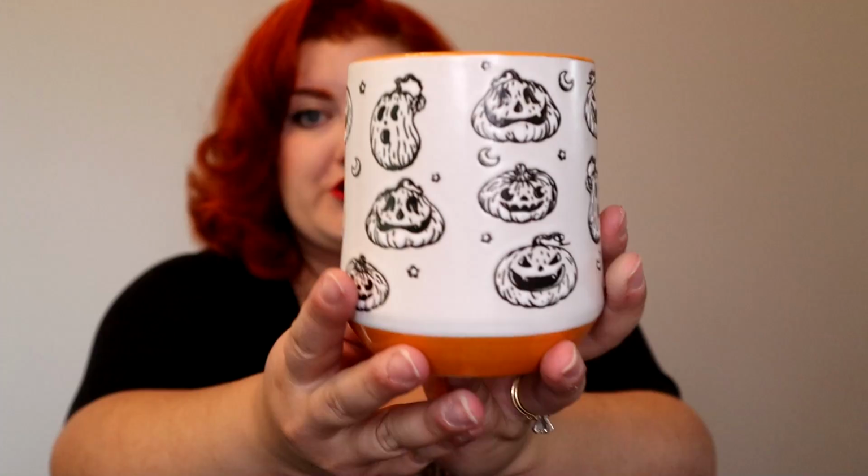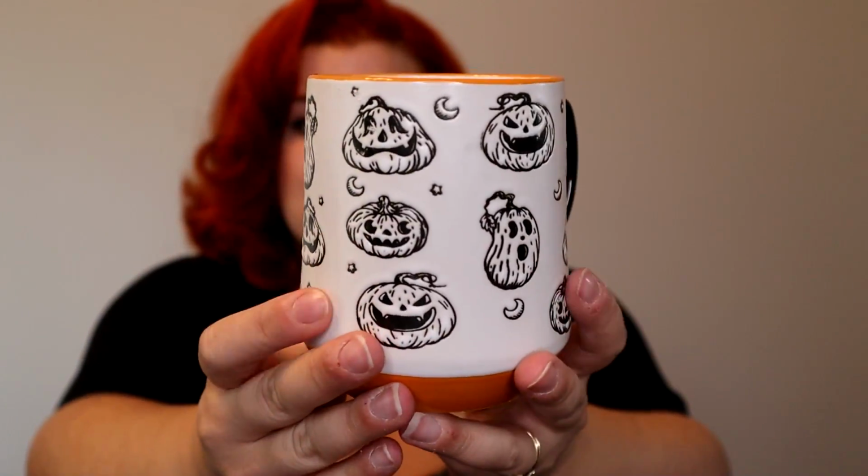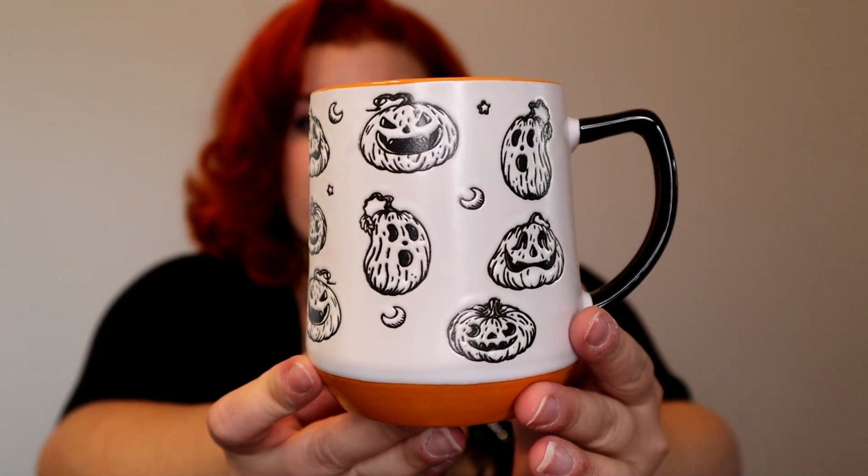And these were $3.99 also. So she got me both of the white mugs, which I'll show you the detail on that. So this one's a little different. It has little moons instead of bats. So cute, right? So now I have 2 black and 2 white, and I have a set, and I will probably use them.